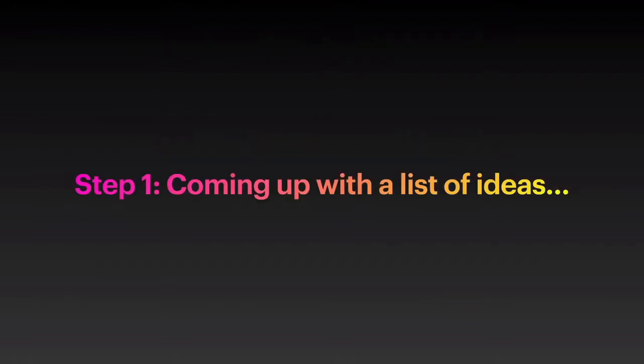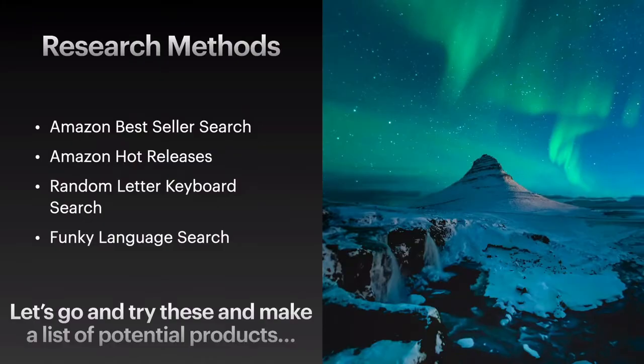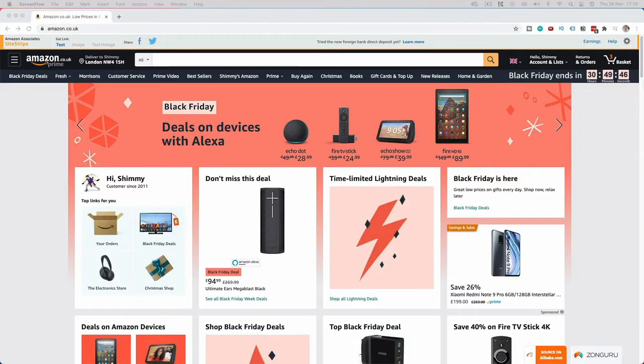Step 1, coming up with a list of ideas. Research method. Well, you can research on Amazon's bestseller search, Amazon's hot releases. You can do the random letter keyboard search or the funky language search, which is what I like to call it. And don't worry, I'm going to just explain what all of these are in a little tutorial. Okay, let's go and explore those research methods we said.